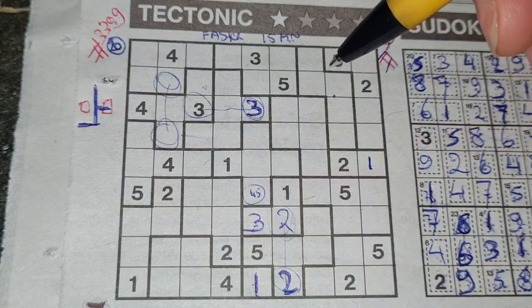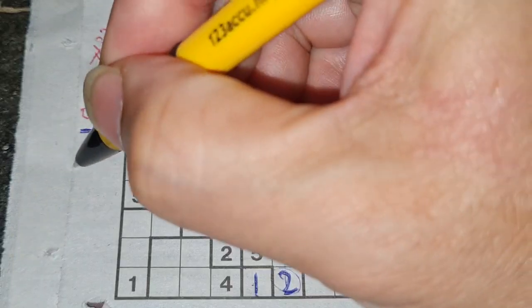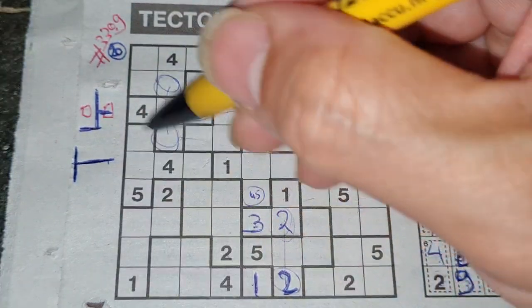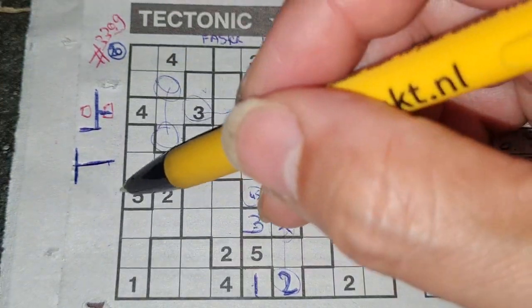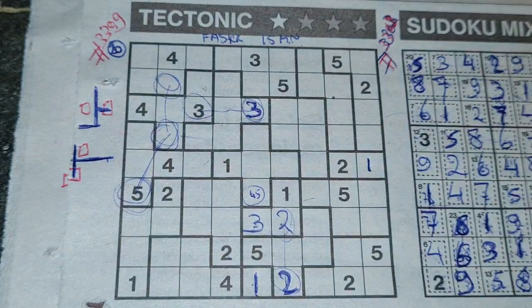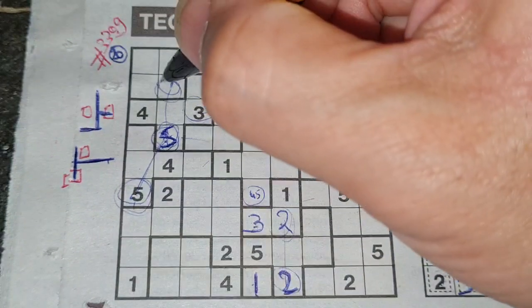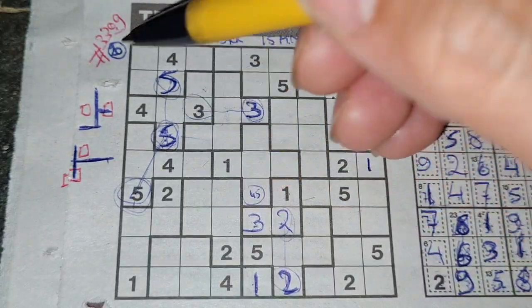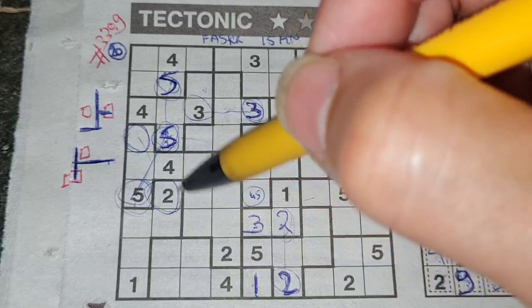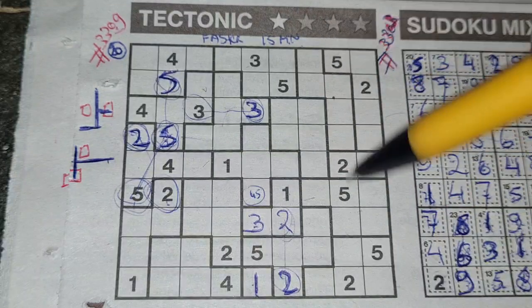Then the following shape, the T shape. Here we have a T shape. Remember that this box always has the same number as that box. So in this case, it's a 5. So this box is a 5. And this box is connected with that box, so it should also be a 5. And remember that also that box has the same number as this box. So in this case, it's a 2. More T shapes? No.